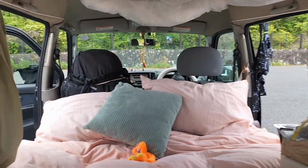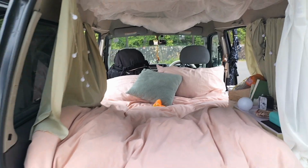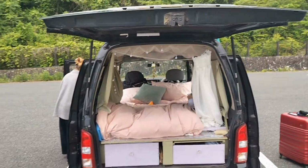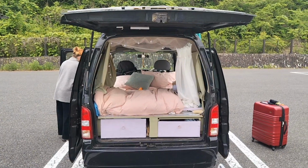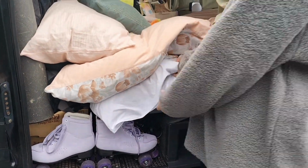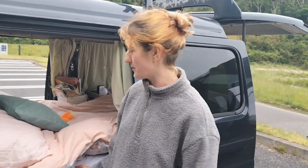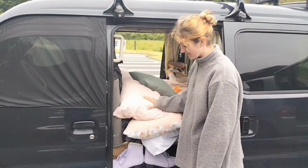I've basically got a wooden frame under the back half, and then this half here is where my seats are just folded down. And then I've got a couple of layers of this insulation stuff, an old duvet, sheets, and it's maybe not the comfiest thing to sleep on, but I camp a lot, so I don't really mind. I'm used to it. I've got a duvet, a couple of pillows.